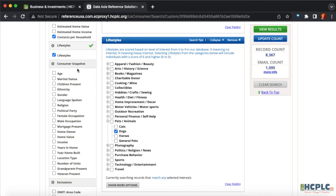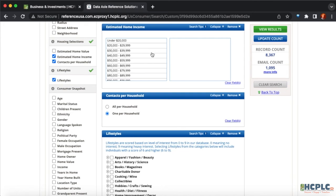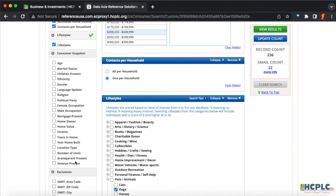Now, maybe I want to do really fancy dog care or something like that. So I'm going to come up here and do my estimated home income. The people who can afford my kind of dog care have to be pretty well off, have a lot of disposable income, because I am going to really pamper these dogs. So I can select maybe household income of 200,000 to just under 250, and this is not individuals. This would be a combined income if there are more than one person in the house. Updating the count, so that gives me 236 people. And of course, if I wanted to break it down even further, I probably am not going to do that at this point.